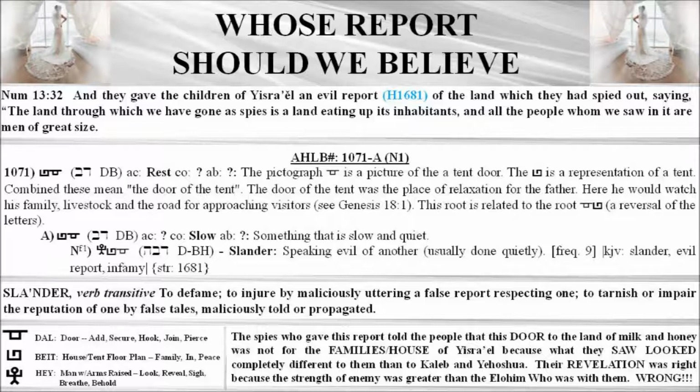And they gave the children of Israel an evil report of the land which they had spied out, saying, the land through which we have gone as spies is a land eating up its inhabitants, and all the people whom we saw in it are men of great size.